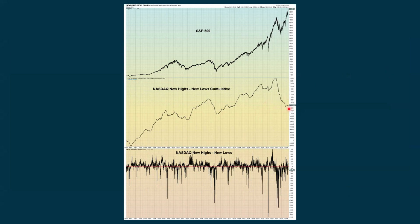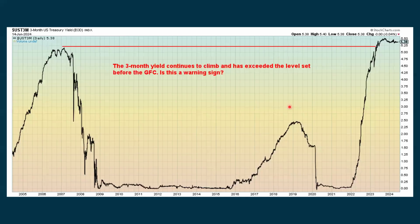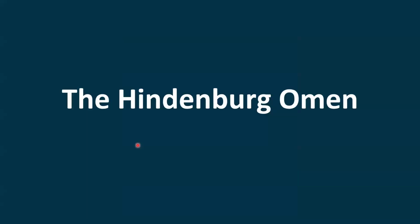We're not seeing a big improvement here with our cumulative new highs, new lows for the NASDAQ. It was declining for years. Then it finally started to turn back up, and now we're pretty much leveling out these days. And we want to keep an eye on the 3-month yield. We're going sideways with this right now. If we really start to fall, that's what happened when we went into the great financial crisis. It's not happening yet.